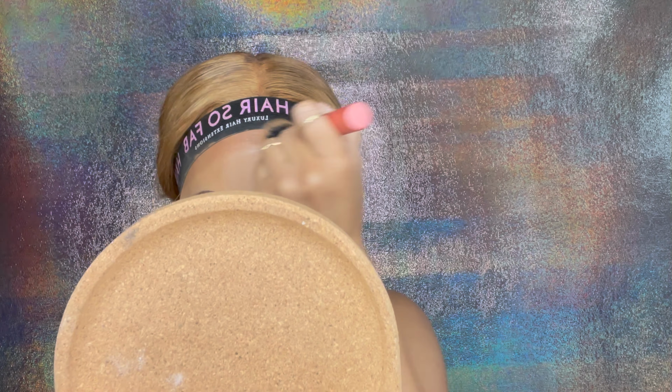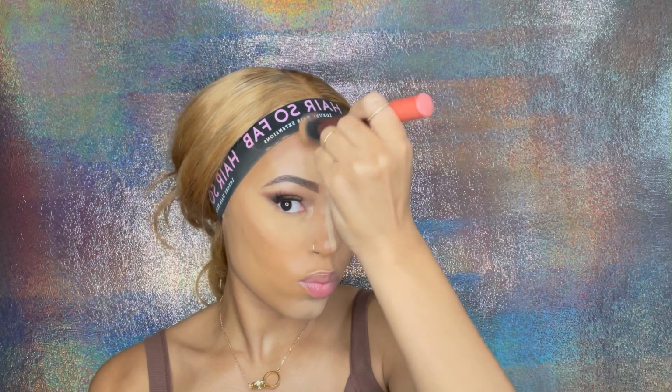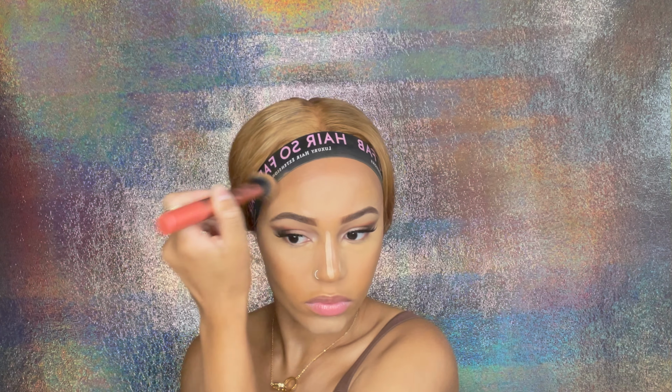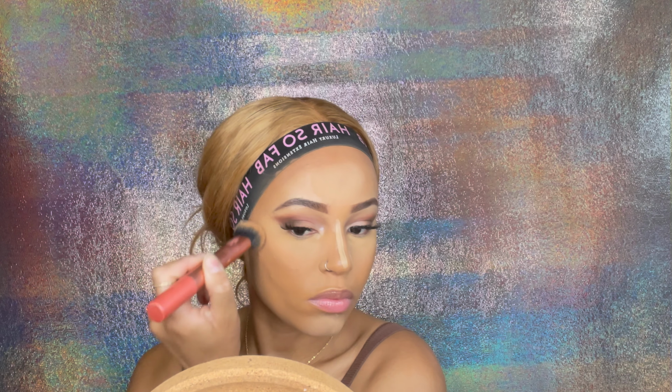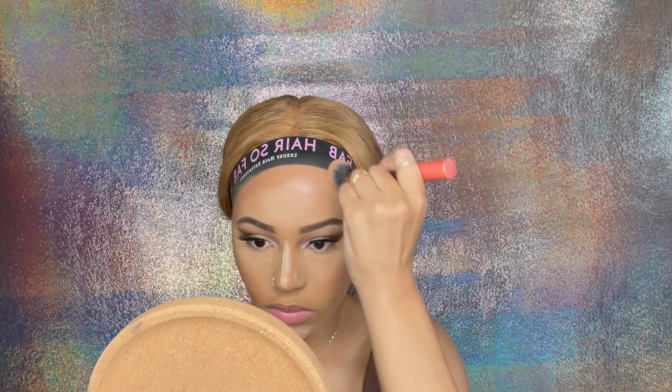This is actually really important, so I don't recommend going too fast on this because you can easily have a line of demarcation on your forehead, as you see in my forehead. I'm gonna fix that later, so bear with me. But yeah, this is really important to blend because you really want to have a seamless gradient between where your highlight is and where your contour is. Like I said, we have not blended to perfection quite yet. The look will come together.